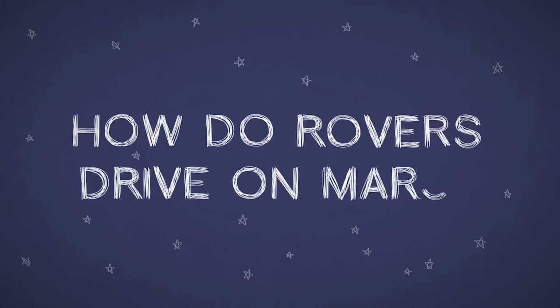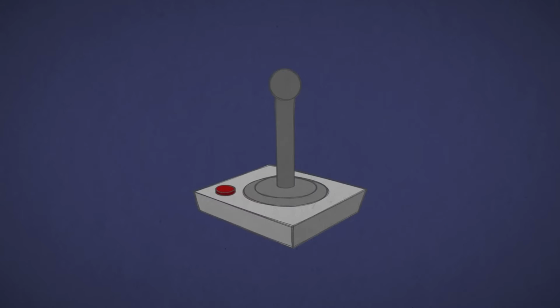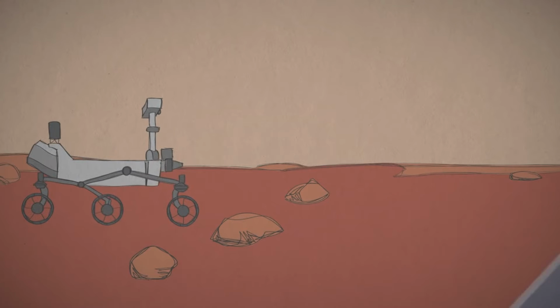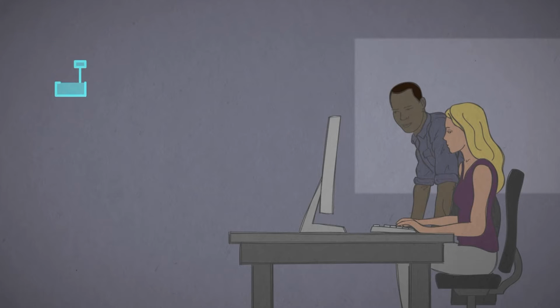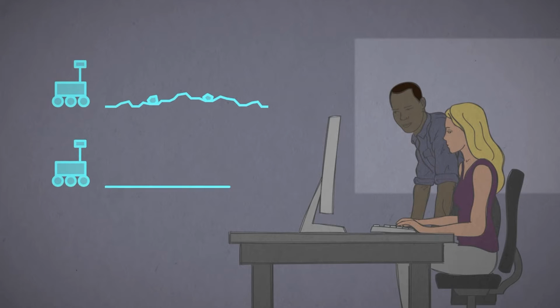How do rovers drive on Mars? First of all, there's no joystick for driving a Mars rover. Before a rover hits the road, engineers send computer commands overnight, telling it where to go the next day. Depending on how tricky the terrain is, rover drivers have two options.